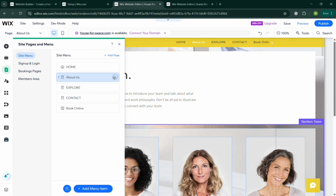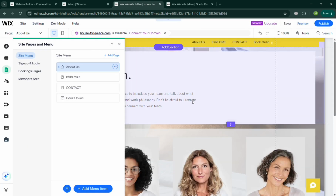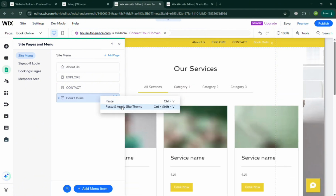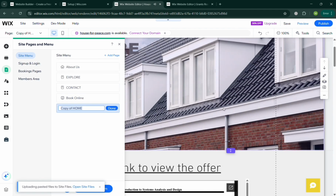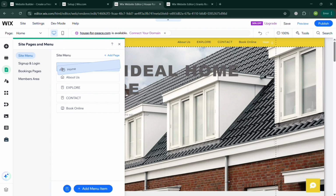From here, just delete the existing menu pages and click the delete button, since we're going to add the homepage of the other website we want to combine. So just do the same process of right clicking and clicking the paste button. After that, it will show you that this homepage has been added. We can rename this by clicking on it, and here I'm going to enter only Home. So basically, that is simply how we can start combining any of the pages and menu of the two websites we want to combine into one.